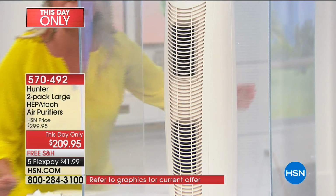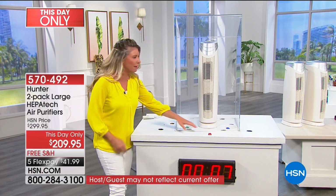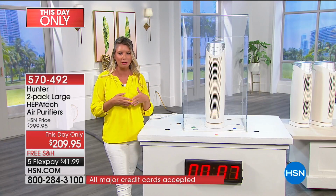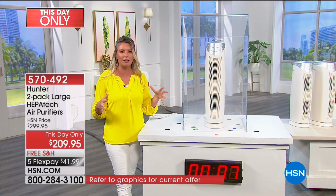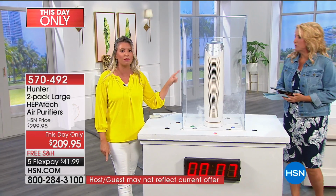Within seconds, you couldn't see me before, you can see me now. What was it? 6 seconds, I was able to clear this smoke chamber. Smoke is by far the hardest thing to clean out of your air. It has one of the smallest particles out there. So you notice that when you burn something in your house or the smoke alarm goes off, that burnt toast, it's really hard not only to get the odor out, but that smoke. Hunter's going to do it for you.